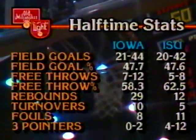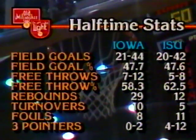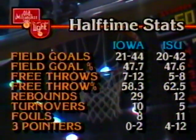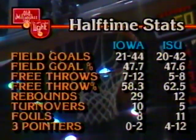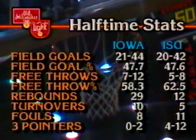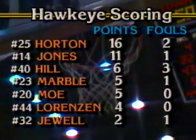And in the shooting department, Iowa with a slight edge. In the free throw category, Iowa State is hitting 62.5%, Iowa off the mark tonight at 58.3%. Rebounding, all Iowa, 29-12. Turnovers, all Iowa State so far. Iowa has committed twice as many turnovers. In fouls, relatively equal, 11-8, Iowa State leading there. Three-pointers, Iowa 0-2, Iowa State 4-12.